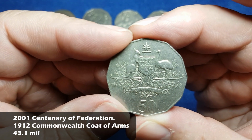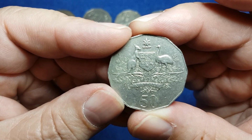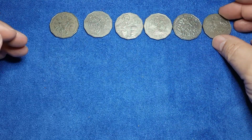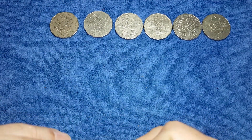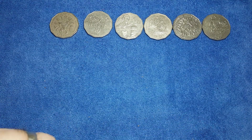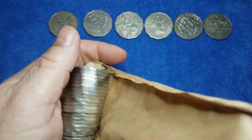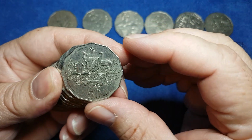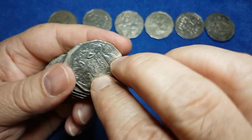That is the 2001 Centenary of Federation Commonwealth Shield. The 2001 series has 10 coins. The one coin for the Commonwealth, and then 9 state and territory coins. The 9 state and territory coins are relatively low minted. They're the ones that everyone looks for in the 50-cent pieces because they are low minted. They're hard to come by. So states and territories, 9 of those plus the one, again, this one, the coat of arms from 1912, and that is very highly minted. So there's lots of those and very few of the others.